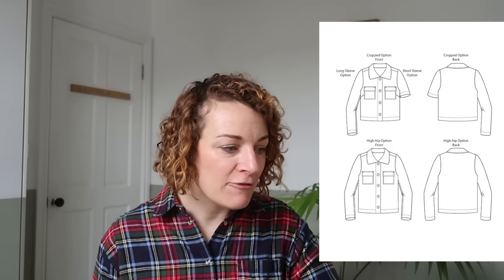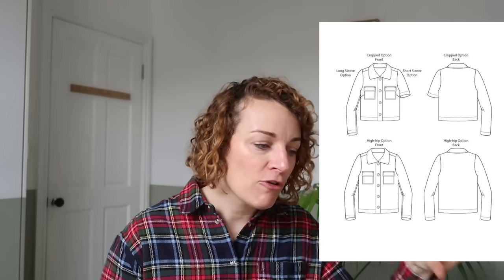Sizing on this is a UK 6 to 36, and it's just such a great shape. You can either make it quite cropped, or you can make it so that it sits a little bit longer, depending on what you prefer. You can make it short sleeve or long sleeve. I love the cropped version with the long sleeve. That's my personal favourite, but the collar shape is lovely.